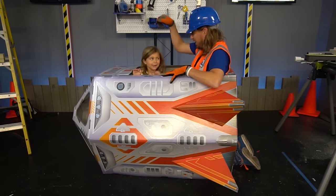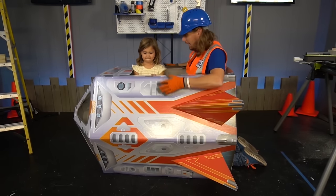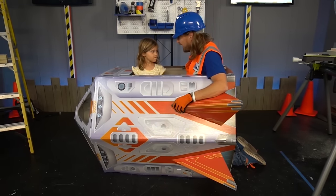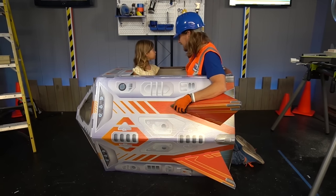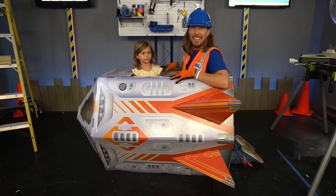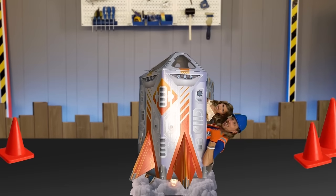Wow. Check this out. We've got the rocket ship all built and it's all fueled up and it's ready to go. Are you ready to go to outer space? Well, come on. Let's go to outer space. 3, 2, 1, blast off.